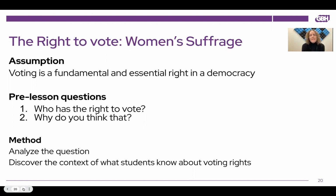So my first thing is about assumptions and biases when it comes to history, but in this particular case about voting. And I think it's really important to assess our own bias on this subject. So if we take the assumption that voting is fundamental and essential as a right in democracy, I would ask my question, and I'm asking you now, about who has the right to vote. So if you would use the chat and just put some things in there. The reason I'm asking this is because it's more complicated than it appears on the surface, and it will help you understand the context of where your students are coming from on this issue. So if you would please, in the chat, just a few lines about who has the right to vote? What do you think?